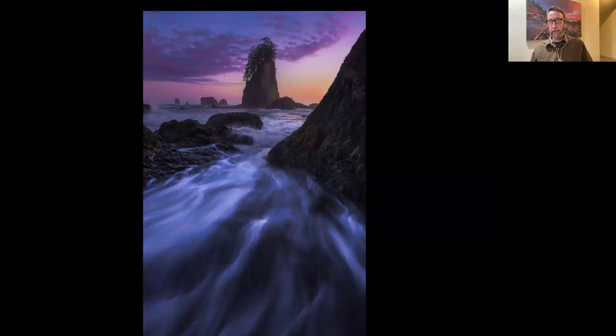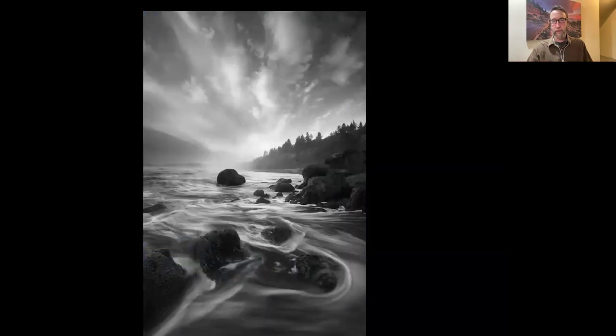Here, the foreground elements are the receding waves, right? Not just the rocks, but the waves themselves. And I do a whole talk on photographing flowing water, but experimenting with different shutter speeds and creating different amounts of blur will help in getting your creative juices flowing and learning to see the potential for shapes that you can use as foregrounds.